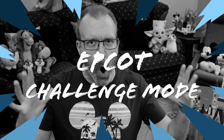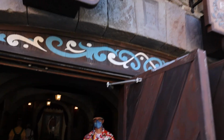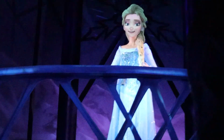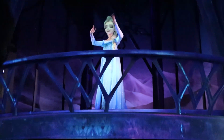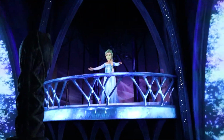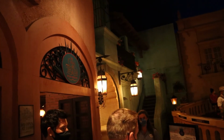But for Epcot Challenge Mode, I would highly recommend that this is what you do. You come in the International Gateway, you go to Frozen Ever After because it is the longest walk from the International Gateway of all the options that you have in the park for an attraction. You get on Frozen Ever After, and after you ride it, you walk over to the Mexico Pavilion because right now there is a line to get in the Mexico Pavilion.